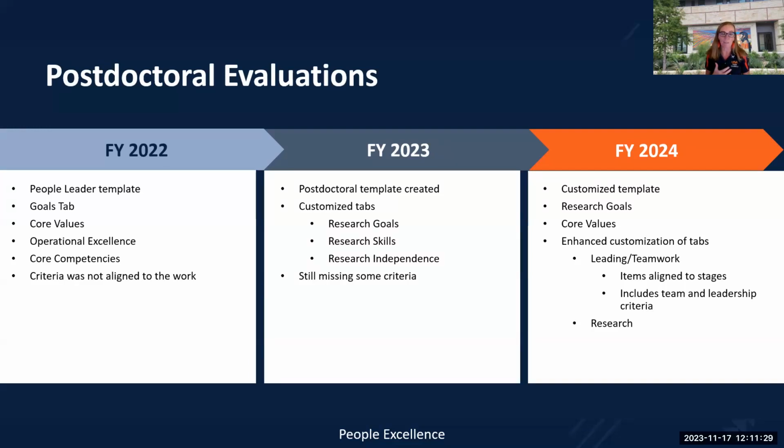One will be core values. As I said, that one's really critical to the university and the beliefs of the university. The research tab is now 1 tab, and it has all of the research criteria within it. And then we've created or tweaked the 3rd tab, which you will now see right at the beginning of the process. So last year, when you opened your evaluation, you had a goals tab, you put in your research goals, and that was it for the first part, or phase 1 as we call it, of the evaluation process.